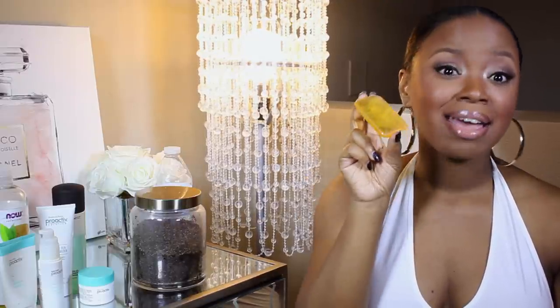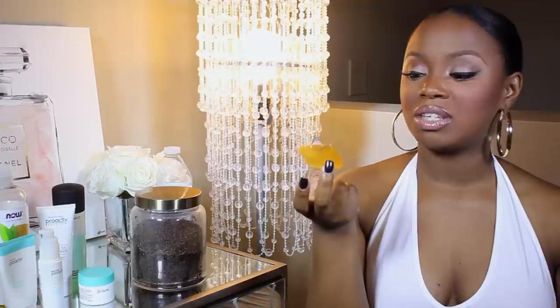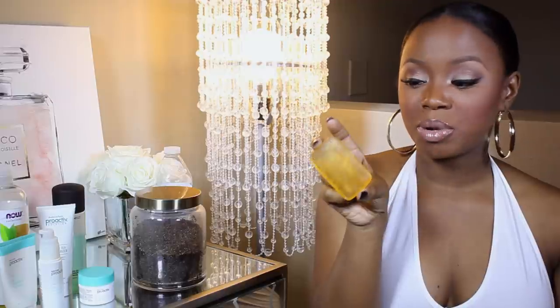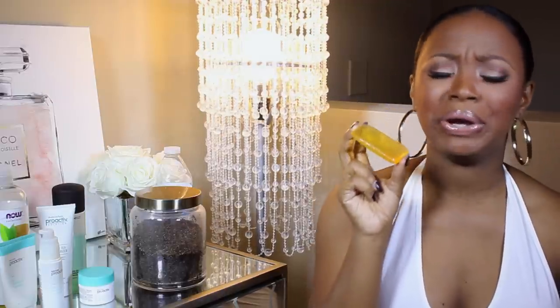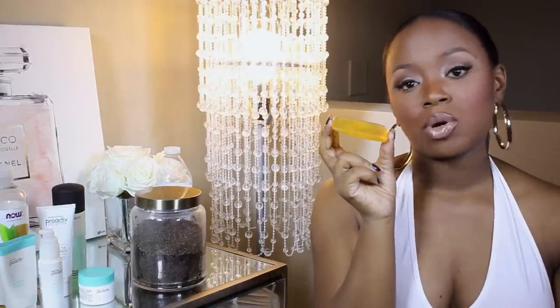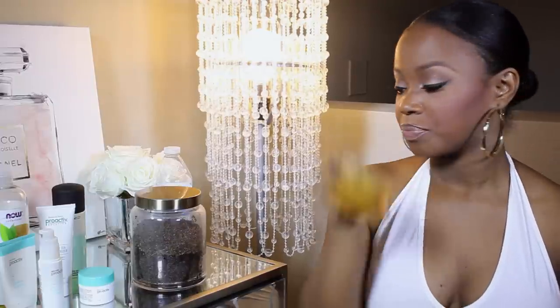But I will say that this does burn your face and your skin if you do not rinse it out well enough, or you put too much on your wash rag. So I will say be careful with that. I absolutely love this stuff. I don't think I'll ever stop using Neutrogena bar soap. It's just good stuff. I feel like it just does what it needs to do. So this is more so my daily wash. When I wake up in the morning, when I go to sleep at night, I wash my face with this every single day.